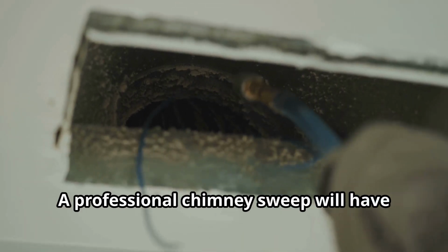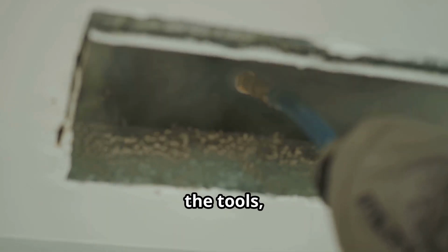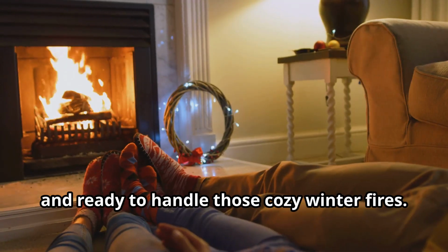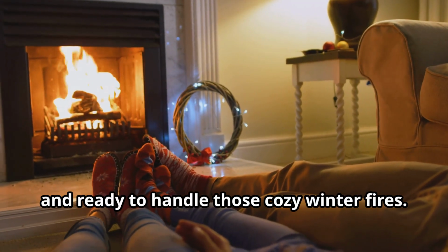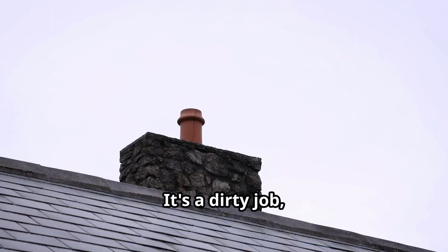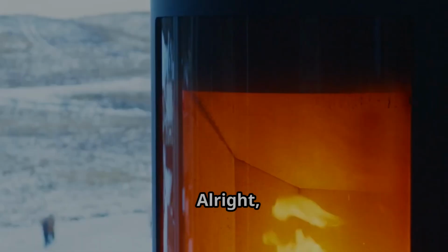A professional chimney sweep will have the knowledge, the tools, and the expertise to ensure your chimney is clean, safe, and ready to handle those cozy winter fires. So, there you have it, the basics of chimney cleaning and inspection. It's a dirty job, but someone's got to do it.